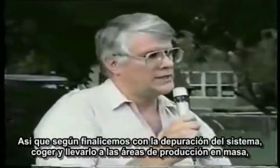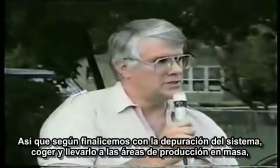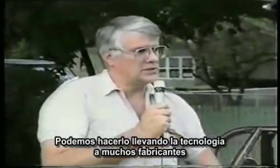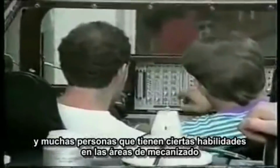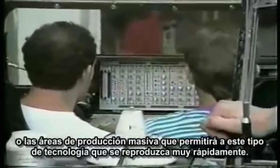And so as we finalize our debugging of the system and take it into mass production areas, we can do this by simply turning the technology over to many, many fabricators and people who have certain skills in the machining areas or mass production areas that will allow this type of technology to be produced very quickly.